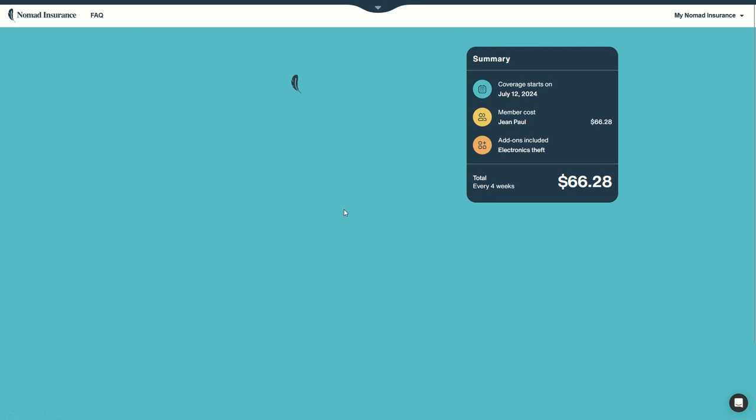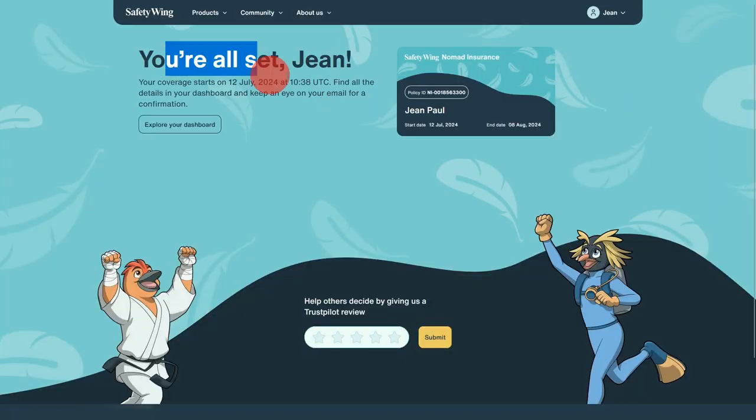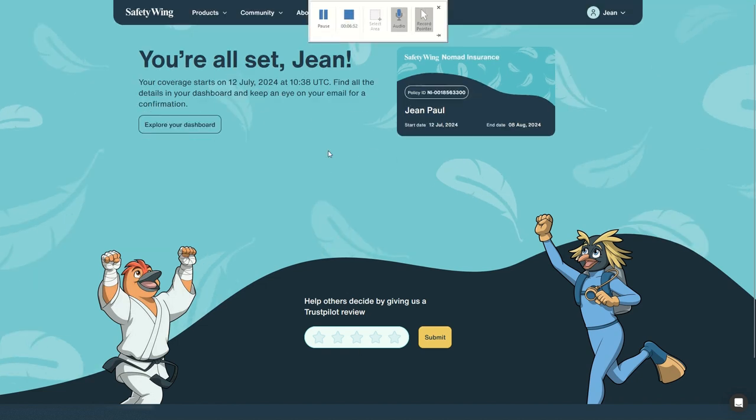Wait a little for the system to think. And here we go. We are covered for travel. Here we have the travel card policy insurance that you can, for example, print and keep with you or share with someone close to you, so they know what's happening, and that's all. So it took us 5 minutes to be covered by a Nomad insurance policy that works for any traveler, even after they've already left their home country.